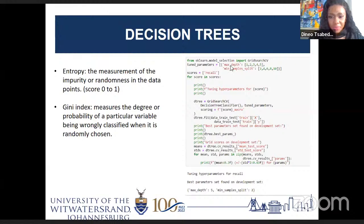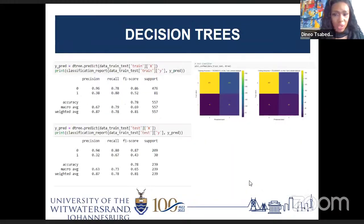So again, this is just showing how complex it was to train the algorithm. We use grid searching, where we feed the algorithm all the available parameters, and then it tells us that the best hyperparameters use a maximum depth of 5 and a minimum sample split of 2. And that's exactly what we did.